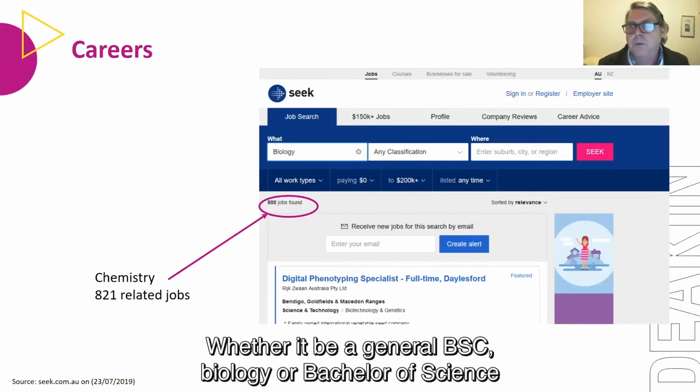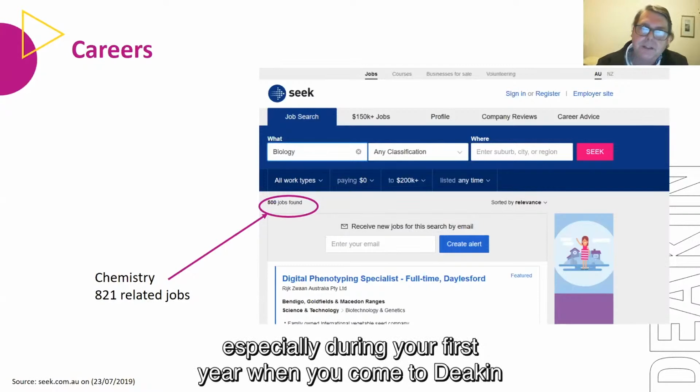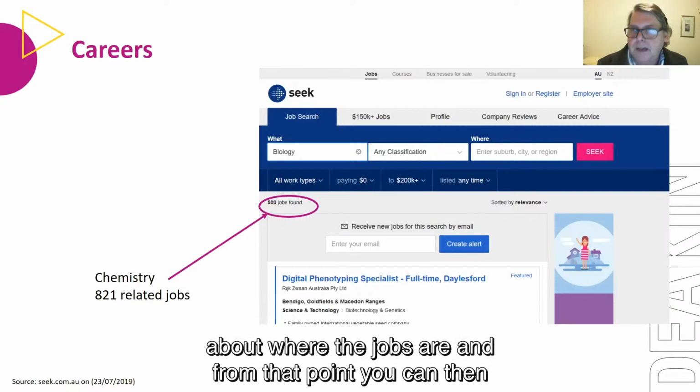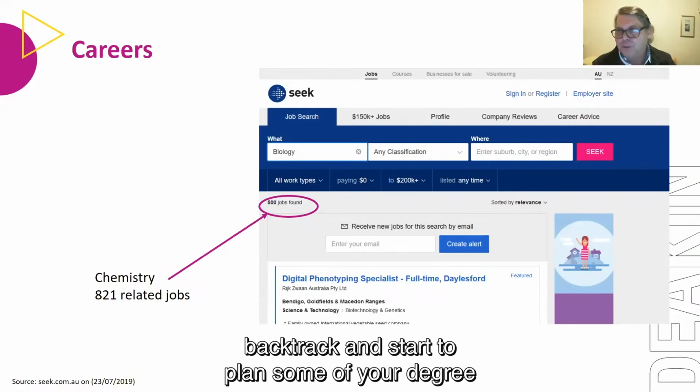And so if you have a good search around these sort of things, especially during your first year when you come to Deakin, you're able to then get some idea, get some knowledge about where the jobs are. And from that point, you can then backtrack and start to plan some of your degree around where some of those jobs are.